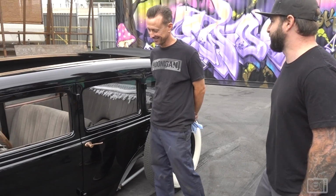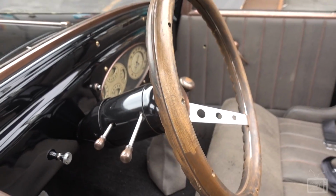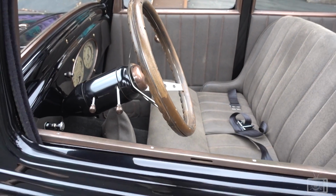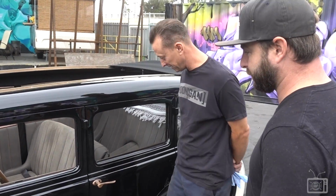That's a Moon Eye steering wheel. It's modern, but the wood looks old. It just looks right with it. I thought you were going to tell me a story about a garage sale or something. I wish I could. It came out of a Moon Eye showroom.